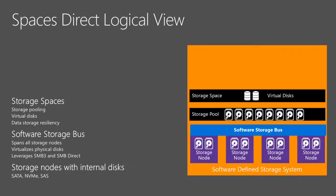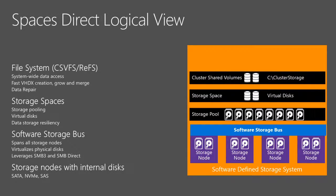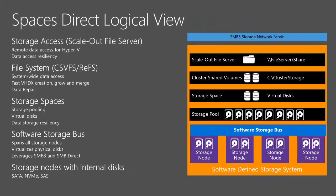Now on top of that, it is exactly like Windows Server 2012. You can create Storage Spaces, use Scale-Out File Servers, and use it for your CSV and all that. One very important thing here is that with Spaces Direct, ReFS is the only file system recommended for deployment. It's very important to deploy only ReFS. I'll talk about that more, and tomorrow there is a session where a speaker is going to talk about and demo why ReFS is so important.